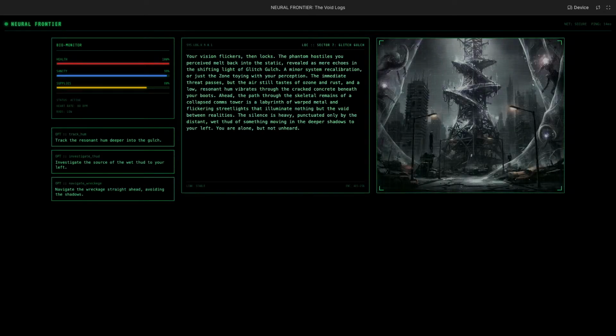Your vision flickers, then locks. The phantom hostiles you perceived melt back into the static, revealed as mere echoes in the shifting light of Glitch Gulch. A minor system recalibration, or just the zone toying with your perception. The immediate threat passes, but the air still tastes of ozone and rust, and a low, resonant hum vibrates through the cracked concrete beneath your boots. Ahead, the path through the skeletal remains of a collapsed comms tower is a labyrinth of warped metal and flickering streetlights that illuminate nothing but the void between realities. The silence is heavy, punctuated only by the distant, wet thud of something moving in the deeper shadows to your left. You are alone, but not unheard.